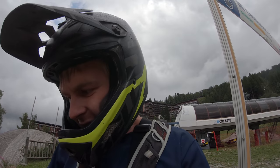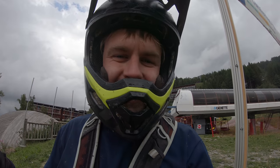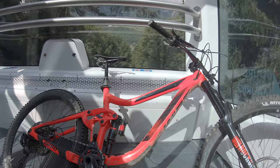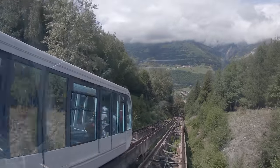Just finished the red underneath that chairlift. It's amazing. The black's incredible. The red's incredible. That's probably some of the best riding I've ever done. Freaking love it.